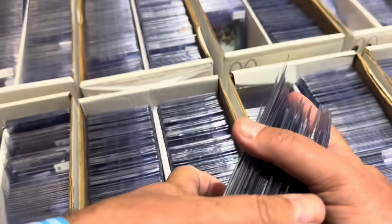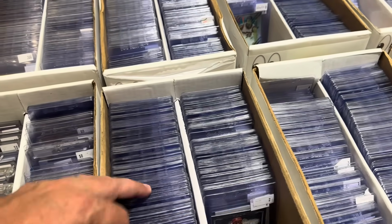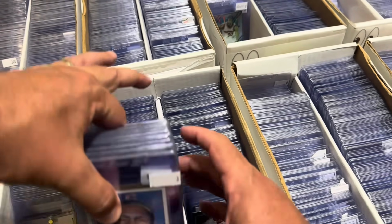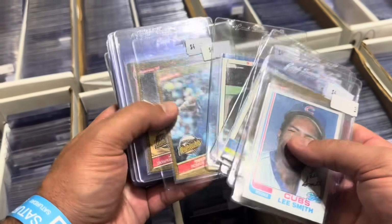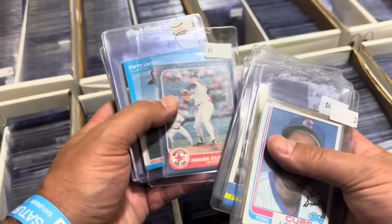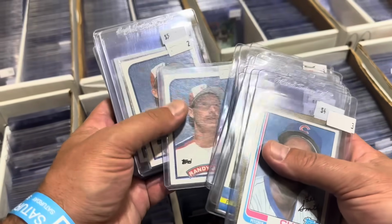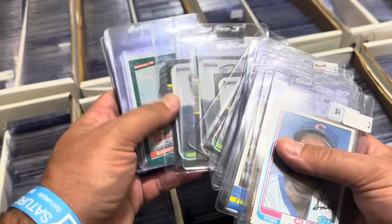And I keep on moving. I'm like, well, maybe I need that Bonds. And that one seemed okay. It's a little off-center. It was like 60-40. Probably why he didn't send it in to get graded. And I'm still flipping through here. Got an 86 Fleer Clemens, which I have several of. More Bonds stuff. And I'm like, yeah.